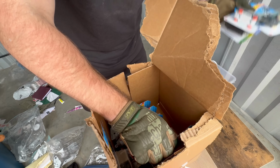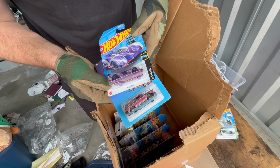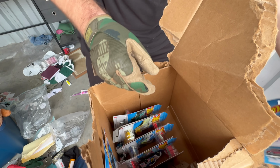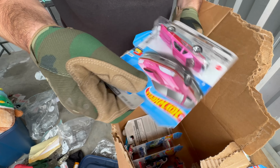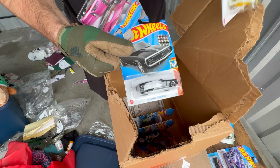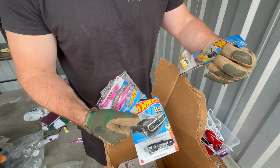Hot Wheels. I mean, the whole thing is full of them. So, ultra hot. This one is a 2022 set, factory sealed. Of course it's factory sealed because it's new. How would it not be factory sealed? I thought that was a box body. There's an old Camaro. This is all from the factory sealed 2022 set Hot Wheels.